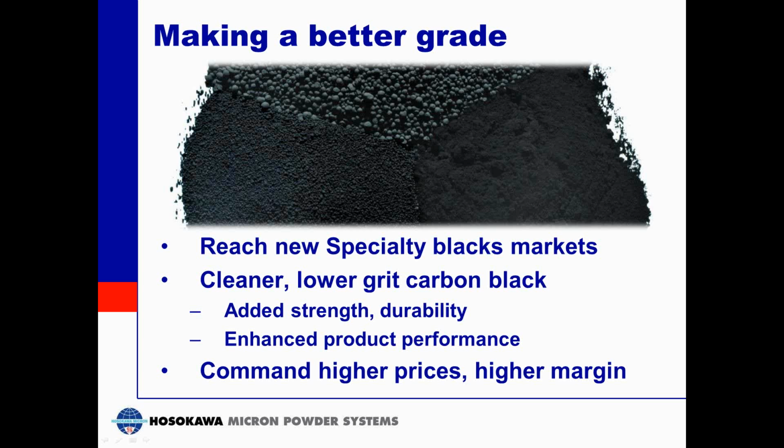For the former case, product quality can be maintained while reducing manufacturing costs. For the latter case, however, manufacturing costs can be maintained while manufacturing a higher quality product at a much higher profit margin.